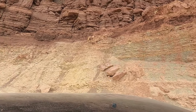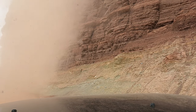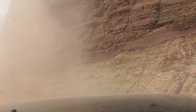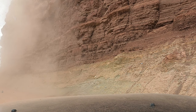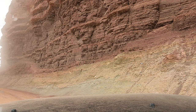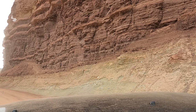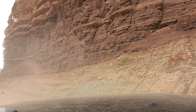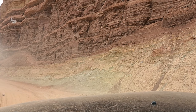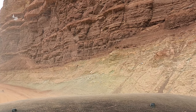Sketchy, sandy, off camber. I don't know if you can see all that dust, but I'm in four low now. Not four low, four high. There we go. Wait for that dust to clear. I was kind of expecting that only because there's some undulations. I think all four of my tires are equally planted. Okay.